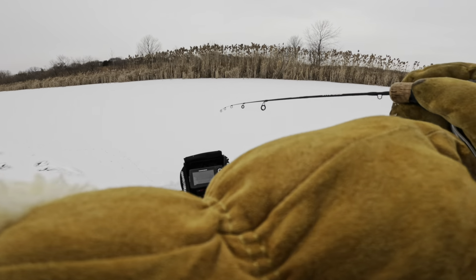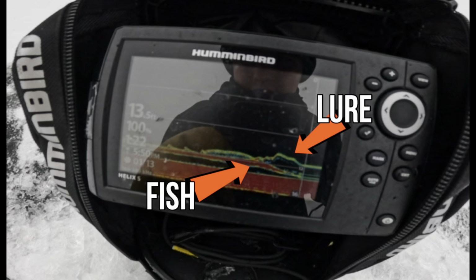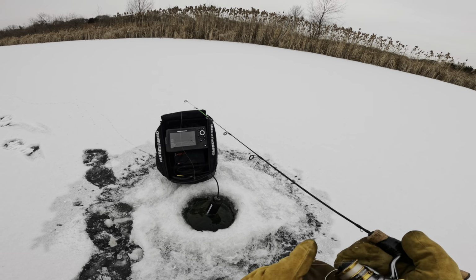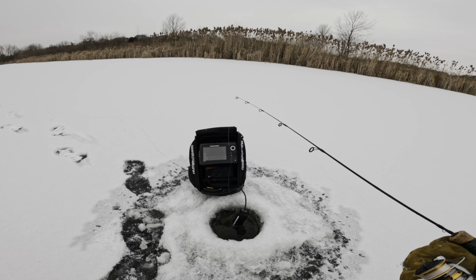I'll show you guys what I'm seeing here. That's a big mark right there. God, he flew up on it too. I'm surprised he didn't smoke that. That is an aggressive fish.